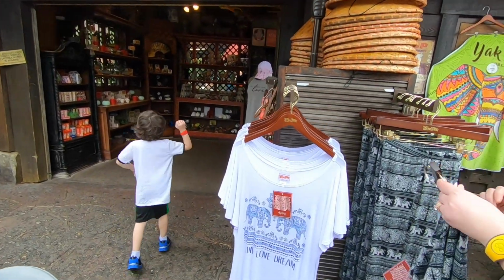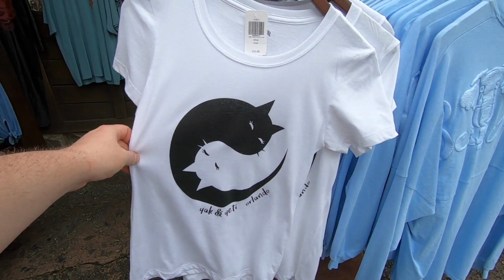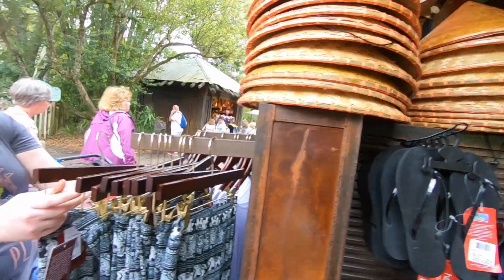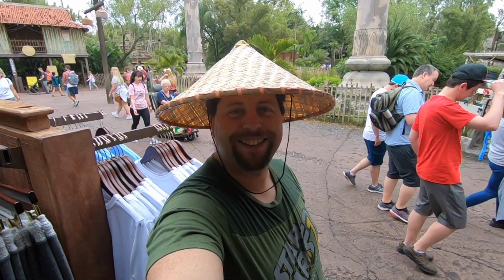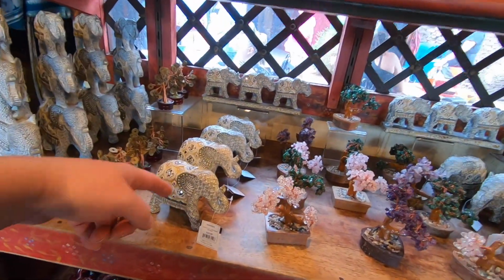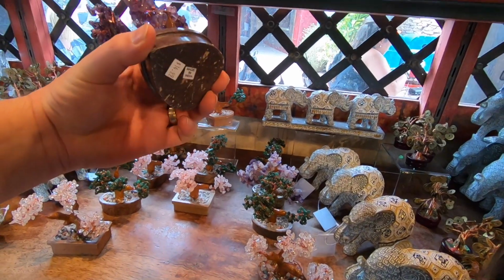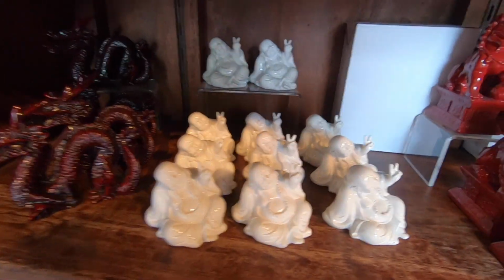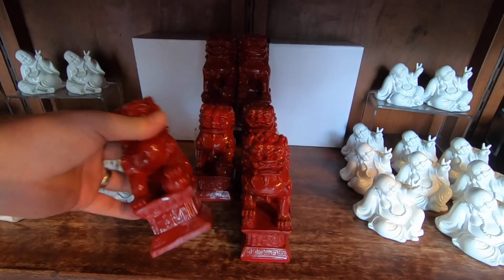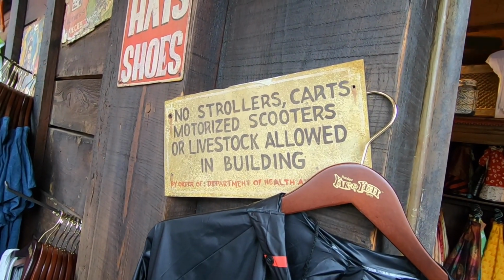So we stopped at the little Yak Yeti store over here in Asia. It's a nice yin and yang cat shirt. That's $32. There's a lot of stuff with elephants on it. What do you think? New adventure hat? I think that would be perfect. Some nice tea sets. Here's some elephant sculptures. This is $20. Some tree art. These are $14.99. There's some little Buddhas, I think. $12.99. Chinese food dogs. $29.99. Oh, geez. You mean I can't bring my goat in here?